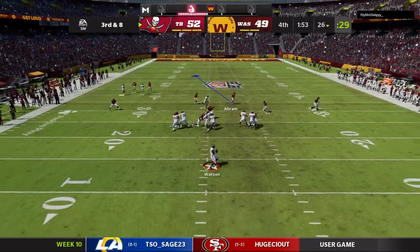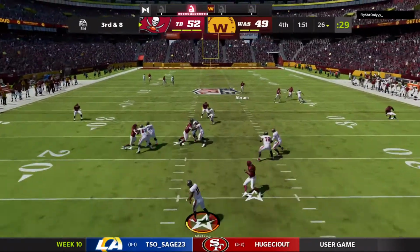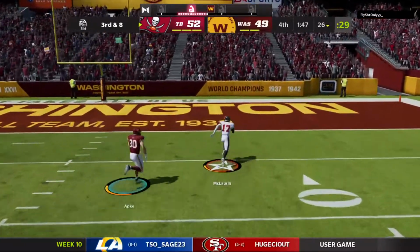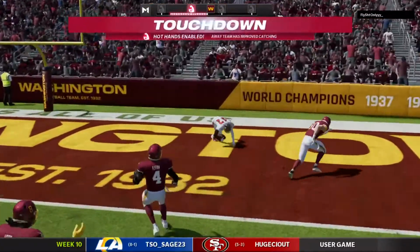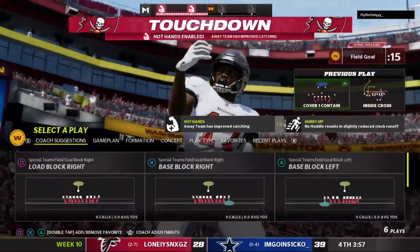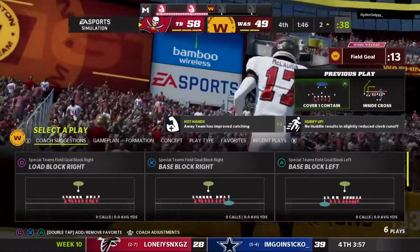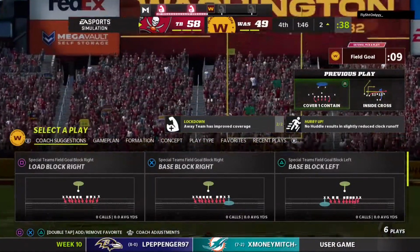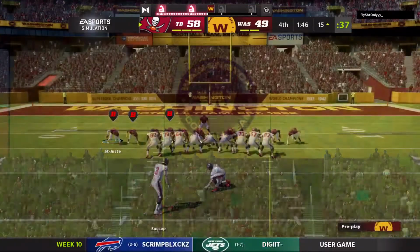Watson now to throw. Slings this deep from McLaurin. It's caught inside the 25. Touchdown, Tampa Bay. Terry McLaurin with his 13th touchdown of the year and 2nd of the game. And the Bucs use the big play to extend their 4th quarter lead.